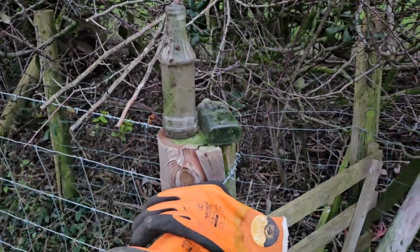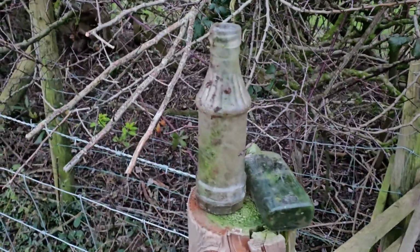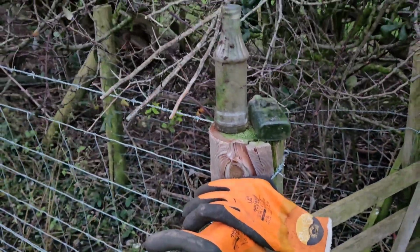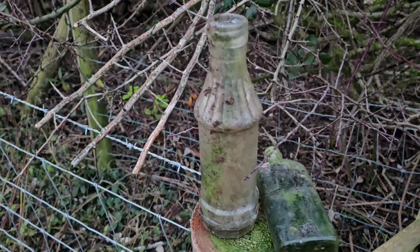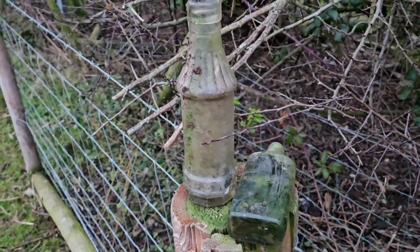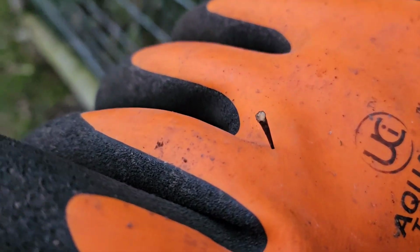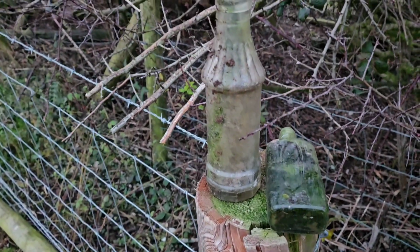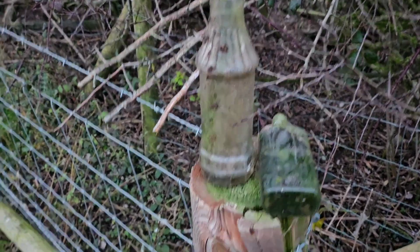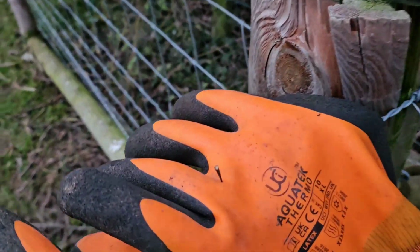Right, I finally scrambled out of this really thick hedge. You can see how thick it's been. And there they are, nicely positioned. I'll give them a clean up and put them on display if I wish. Really pleased with that little session. And of course, when I mentioned earlier about gloves, look at this. I just took those gloves off, obviously to do this short part at the end of the film, and a blackthorn has pierced my glove. Now if I didn't have those gloves on, that would be my knuckle now. And it's in quite a bit.